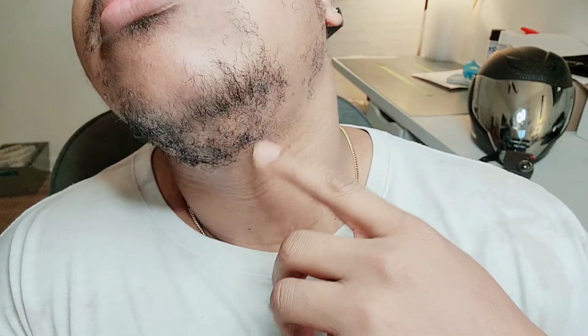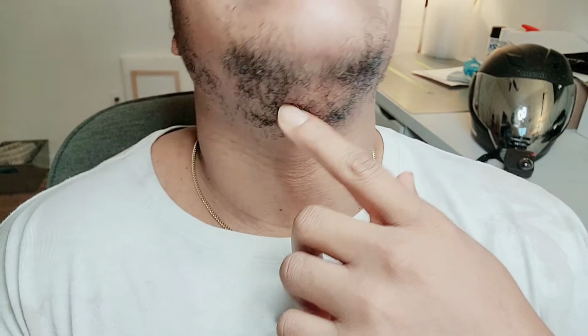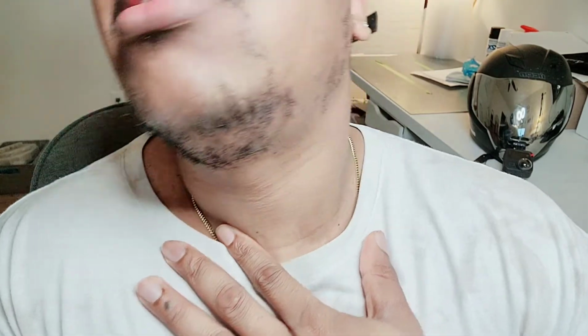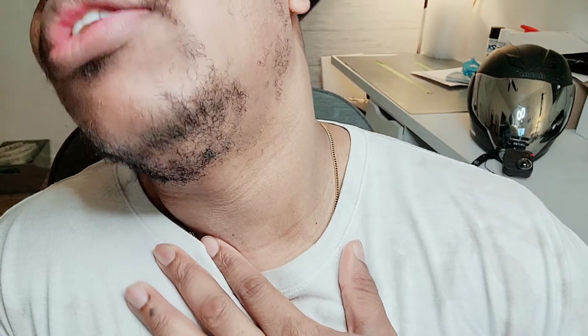The chin, the goatee, it's always been able to grow right here. Now up under the neck is pretty new. I ain't never been able to just grow a whole bunch of hair under here. It's always been really patchy and really light. So it's getting some action under there. So shout out to Minoxidil for that.